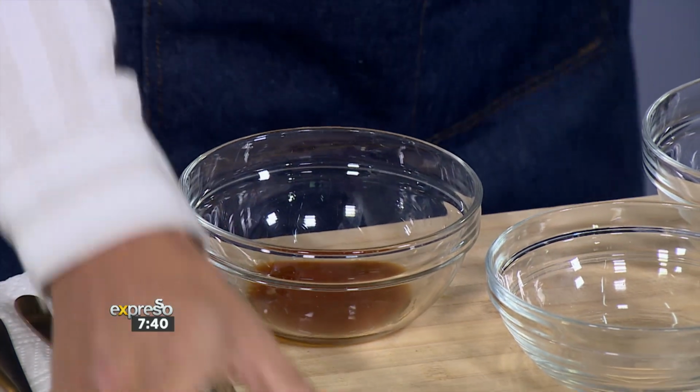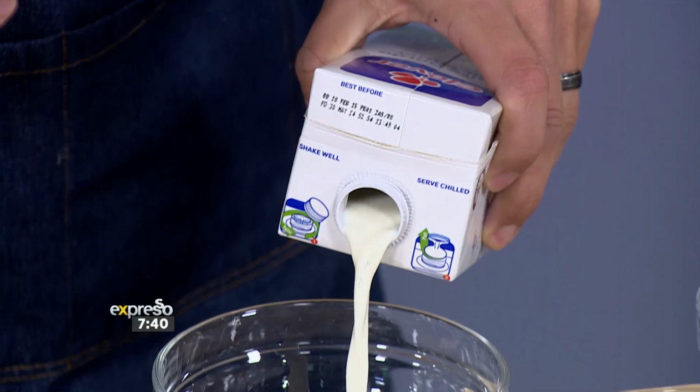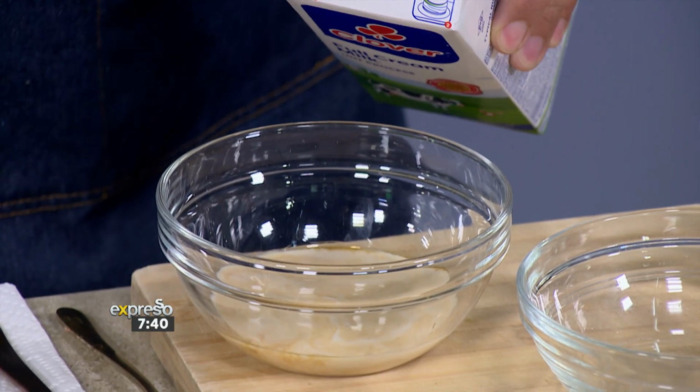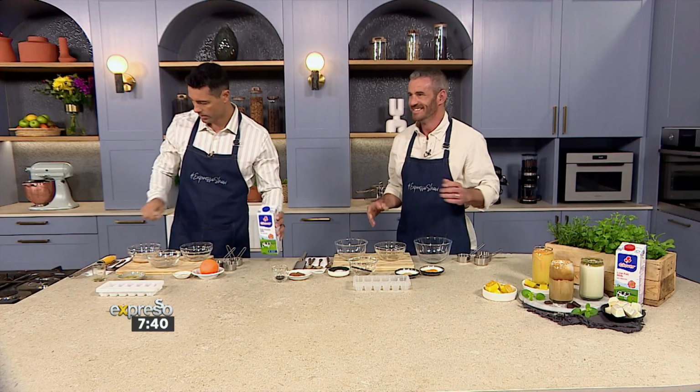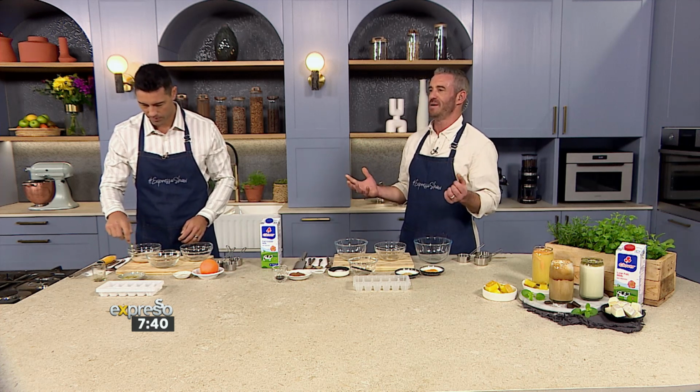So I've got some vanilla here. I've got our leftover milk. Albeit we are using a full thing of milk to make a whole lot of leftover milk, okay? But we're allowed to. There we go. And I love the fact that for me, milk was kind of the OG protein shake.